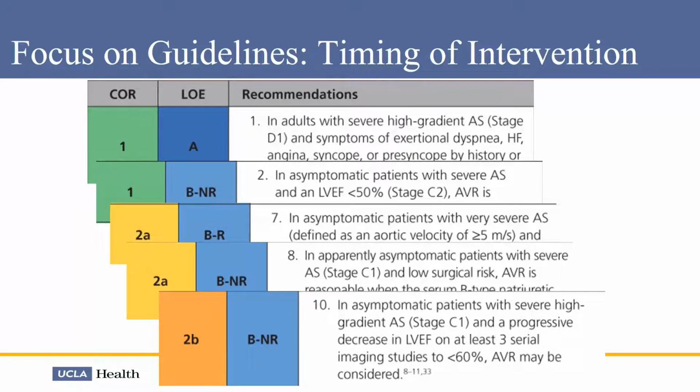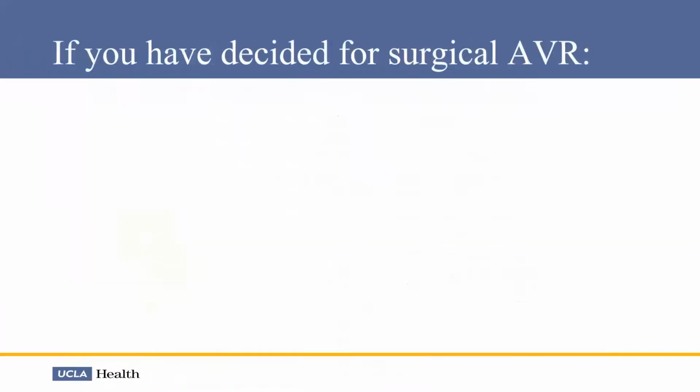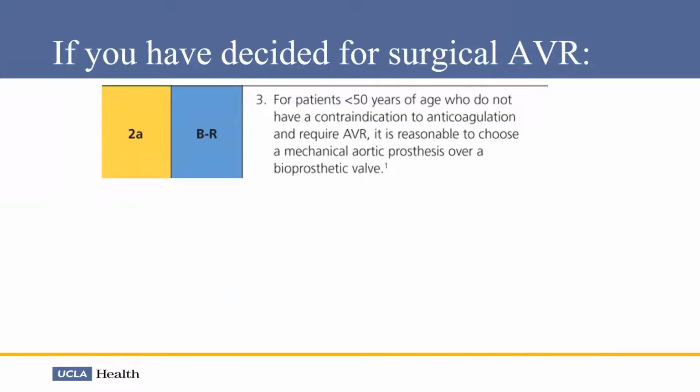That's 2A. And finally, 2B, one of the weaker ones, because some echo measurements may be a little off and differ between studies. If you have a progressive decrease in ejection fraction to less than 60% on at least 3 serial imaging studies, AVR may be considered. That's the timing of intervention guidelines. But if you decided on surgical AVR, I think this makes a difference.